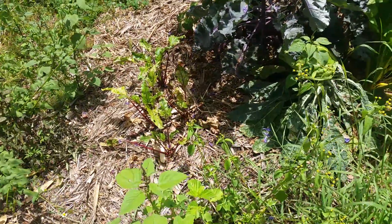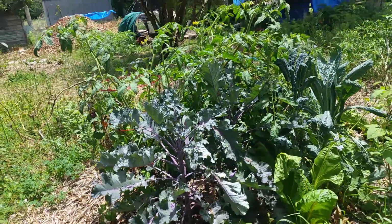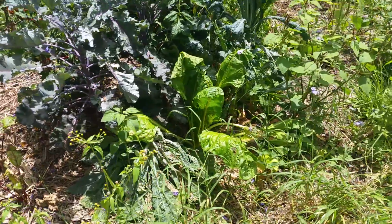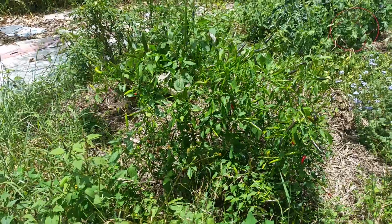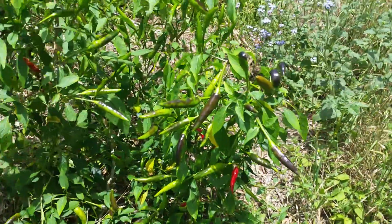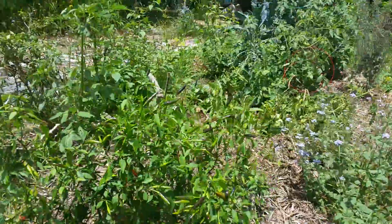The beetroot are doing well. Tomatoes, they're producing some fruit, but not much. The kale and the chard are doing well. I'll go around the other side. The chilli is loaded. Look at all of that. It's doing really well, but it was nicely mulched and everything.